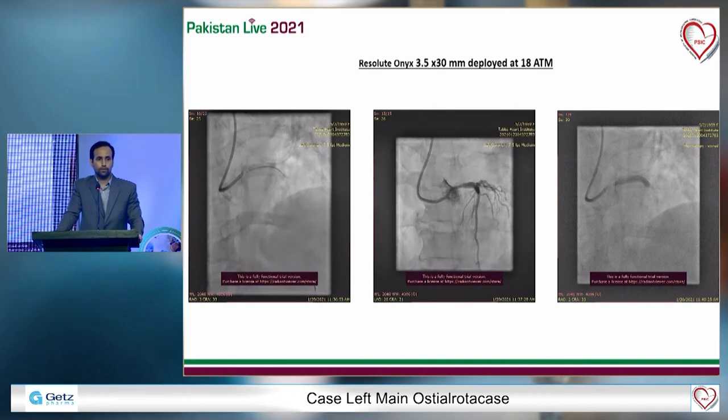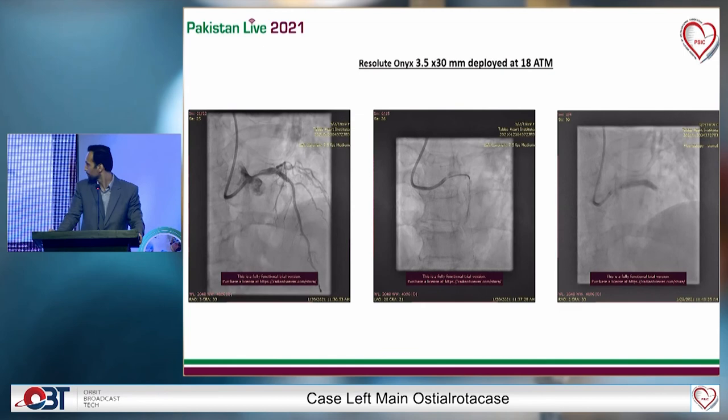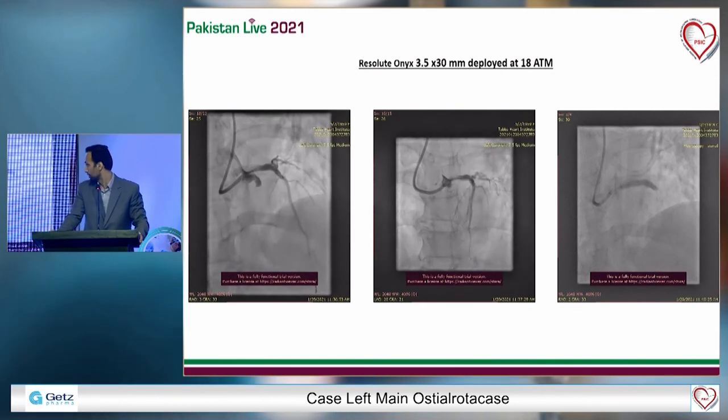Next step was residued Onyx 3.5 by 30 deployed from left main to LAD at 18 atmospheres. Again, disengaging the guide.